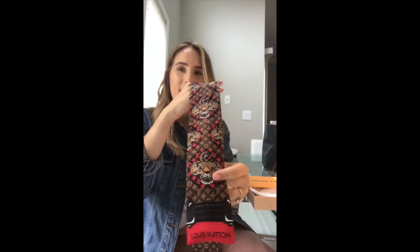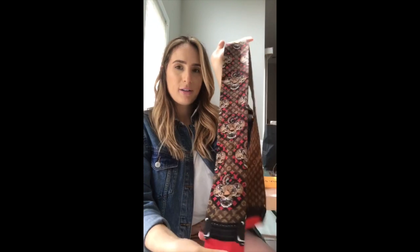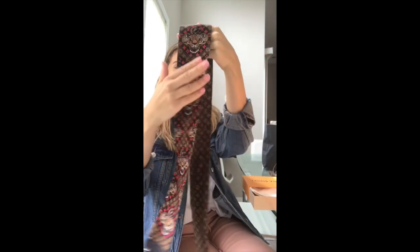ta-da! It is this animal bandeau. It has a tiger detail with the red Louis Vuitton. I think it's like a trunk bottom. And guys, this thing is so cool.